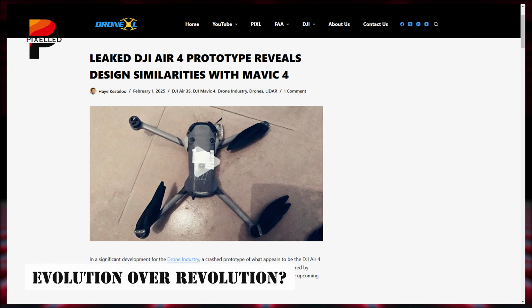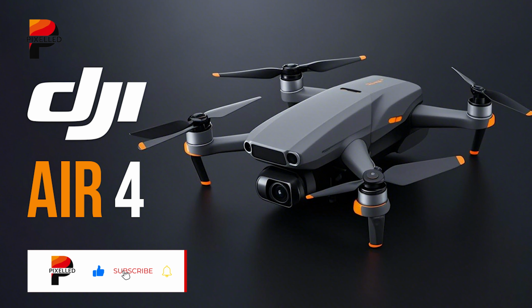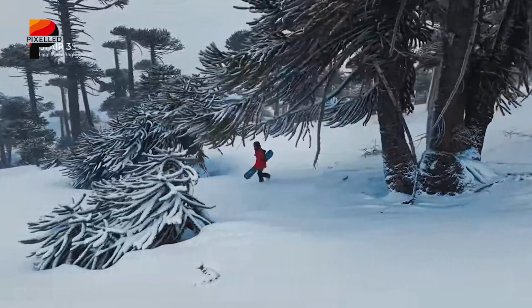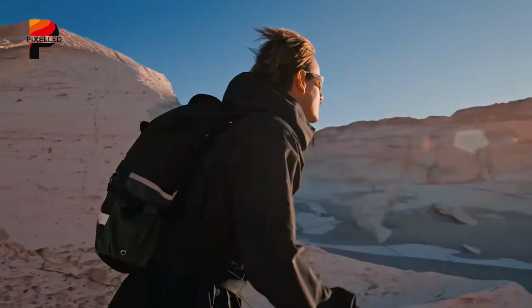If the leaked images of a crashed prototype are genuine, the DJI Air 4 won't stray far from the visual identity of its predecessors. The foldable, compact design, a hallmark of the Air series, remains intact, ensuring it stays travel-friendly. However, subtle refinements suggest DJI is prioritizing durability without sacrificing portability.